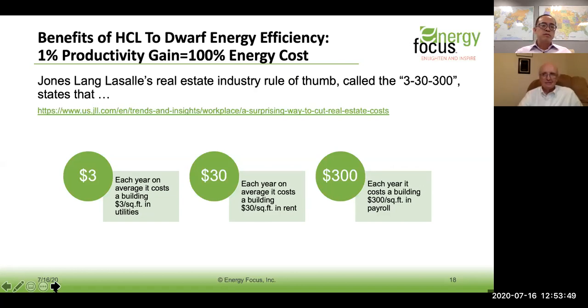So if our lighting is about 20% of that $3, which is about 60 cents, and we can reduce energy by 50%, let's say, we're saving about 30 cents per square foot. While if we can impact productivity by just 1%, that's $3. That's $3 of bottom line impact to the organization, and that's 100% of the energy savings. And if we can improve productivity by 20% based on the studies, you're talking about $60 per square foot, which is 200 times the financial impact on the organization compared with energy savings from the lighting.